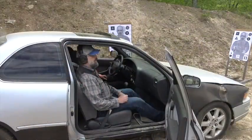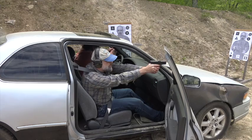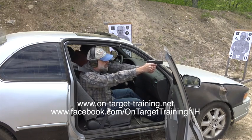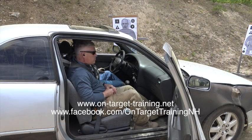A firing drill, ready, up! Stop, drop the weapon! Stop, drop the weapon! Ready, engage the targets that you can see from your position, up!